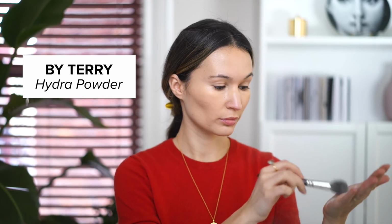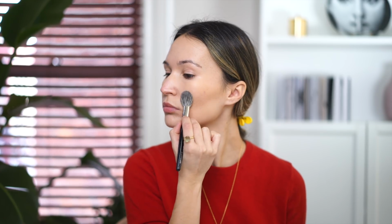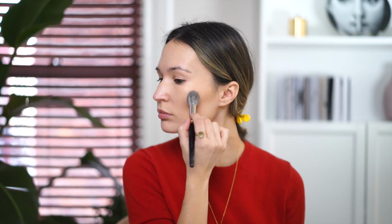And to set everything in place, I'm using the By Terry Hyaluronic Hydra Powder. This powder can get a bit messy, so I always like to use the palm of my hand to wipe off the excess and almost use it like a palette to work the powder into my brush. It's a gorgeous, super finely milled powder that works to set the makeup all over the face.